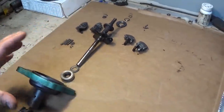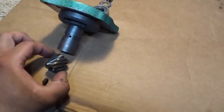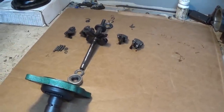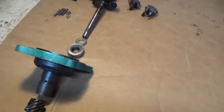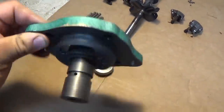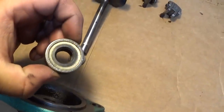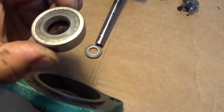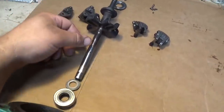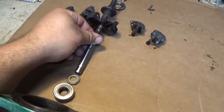So I've disassembled the mechanical governor completely. The drive gear here is a press fit onto the shaft, just like on a distributor or an oil pump, something like that. So we got the lower drive housing with a bronze sleeve bearing there. Got a nice thrust bearing here at the bottom, at the lower end of the shaft. This would be the governor shaft or the governor yoke, you might call it.